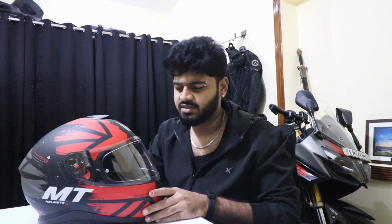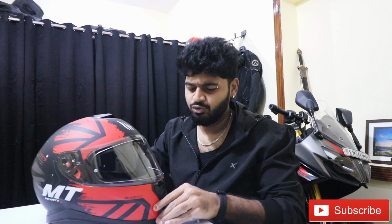Apart from that, the features that come with these are kind of awesome. Like we already spoke about the sun protector and the pin lock ready visor. Secondly, I do like the way the ventilators are on this. It does have one ventilator at the bottom, one at the top. Both of them work very well.